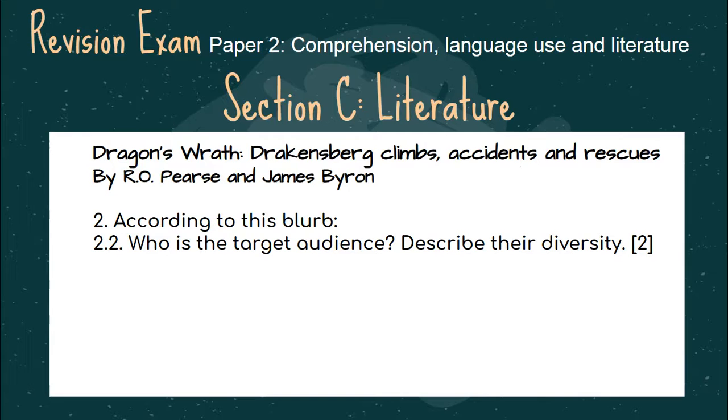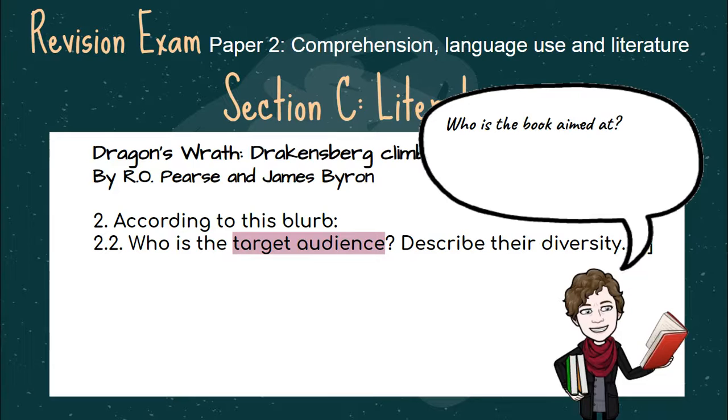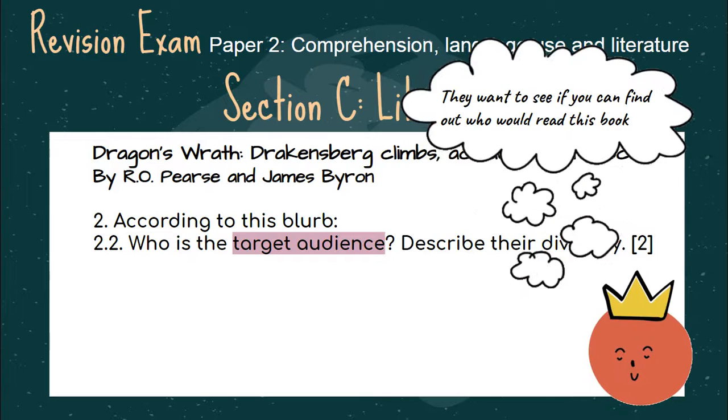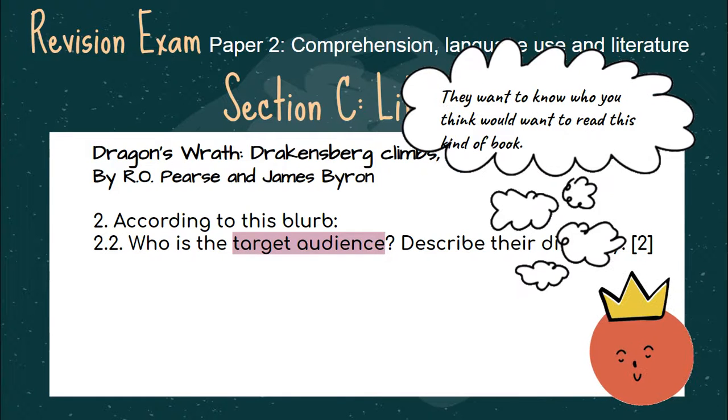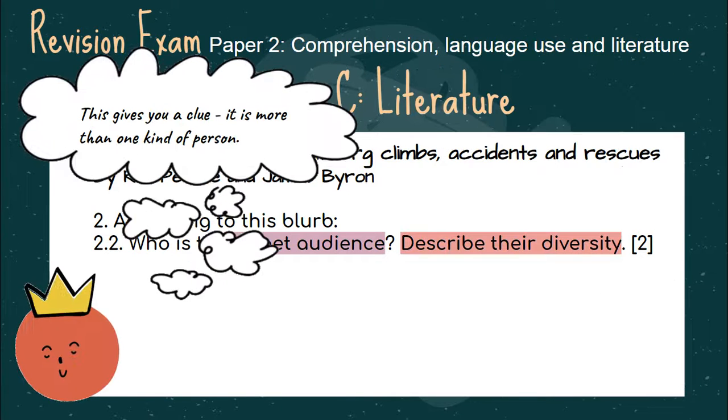2.2. Who is the target audience? And then describe their diversity. Okay, so the target audience is who is the intended audience of the blurb? Who is likely to read the book or to read the blurb? Who is this book aimed at? Who would like to read this book, Dragon's Wrath? They want to see if you can find out who would read this book, and they want to know who you think would want to read this kind of book.